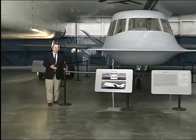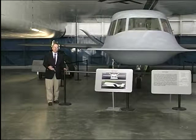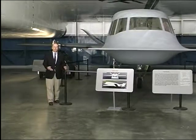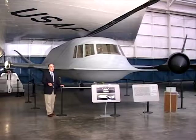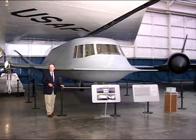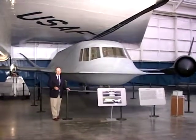This was one of the first of the stealth aircraft. This aircraft began to prove and validate very important stealth technology that has since become very common in other aircraft of the American fighting inventory. Tacit Blue was not a pretty aircraft, but it was a very important one and holds a very important place here at the Air Force Museum.